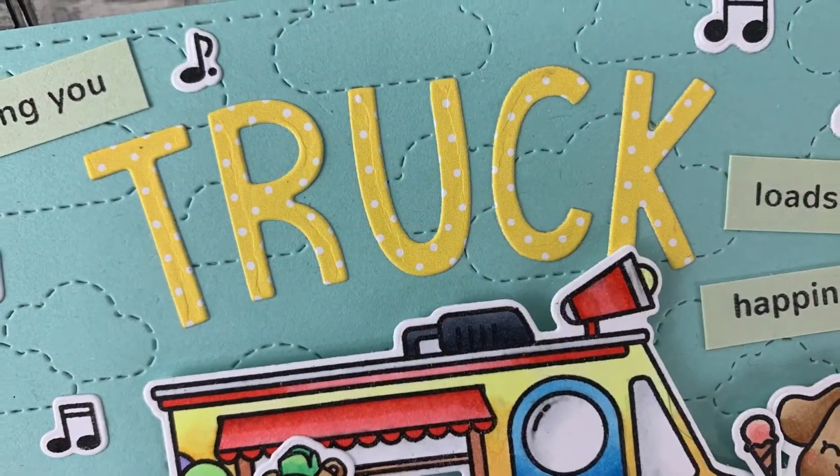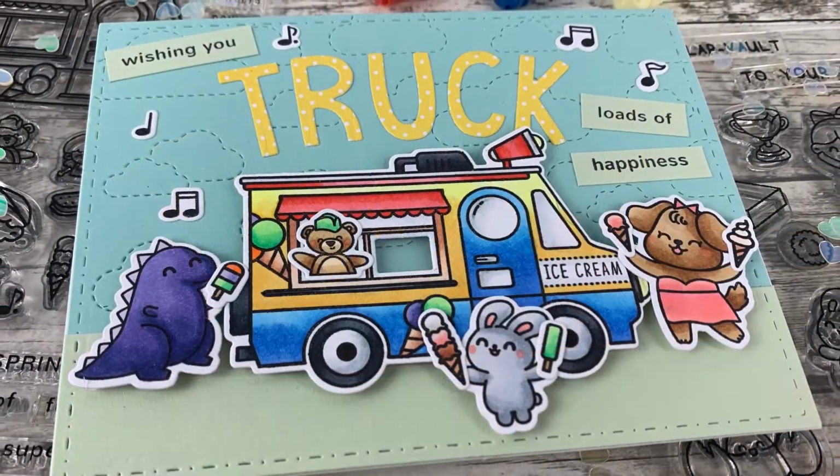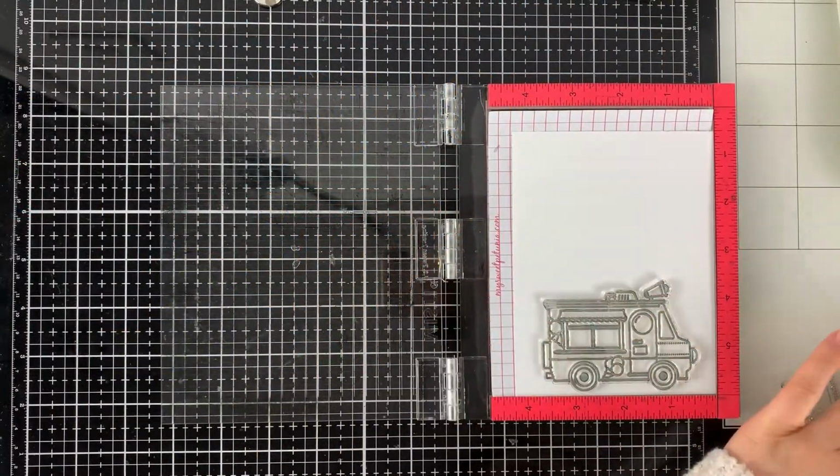Today I'm sharing this fun critter-filled scene using the newest stamp set from Penguin Palace Stamps. This is their Sweetest Truck stamp set and it came as part of their Spring 2020 release. So without further ado, let's get into it.